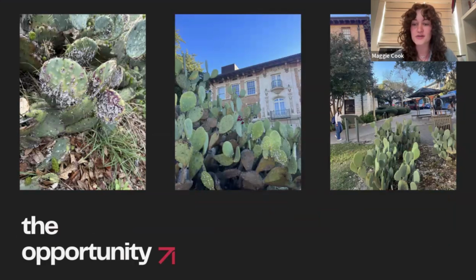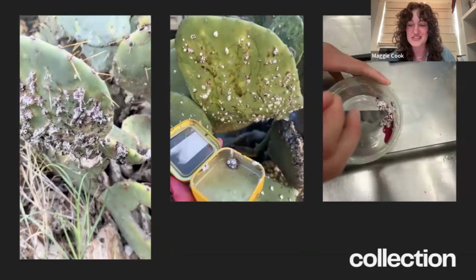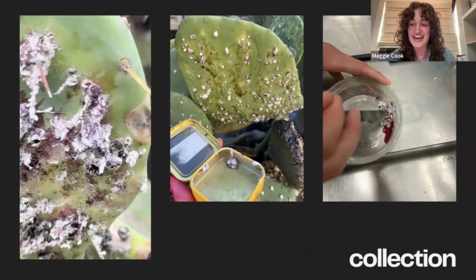I had grown up seeing cochineal beetles on cacti in my backyard and on my family's ranch, and I had always seen them walking to class at the University of Texas, but I had never stopped to actually investigate them. So I went around campus and tried to remain as inconspicuous as possible and hunched in bushes. I scraped the tiny clumps of cochineal beetles into an Altoid tin and shoved them in my pockets and took them back to the lab.